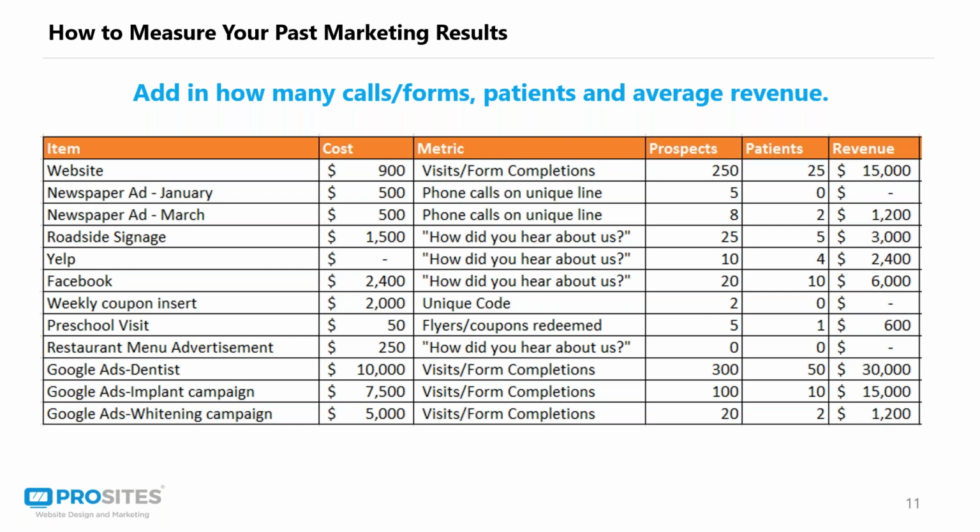And then do you know how many patients you got from that effort and what their revenue is? And the revenue can just be an average. For example, your average patient may be worth $250 a year. Think about what that average is and use that if you don't have the exact revenue by patient. So when I look at this, I can say that newspaper ads were a little bit iffy for me. I might not use those again. I definitely won't be doing the weekly coupon insert, and I'm going to rethink the Google ads that were around the whitening campaign.